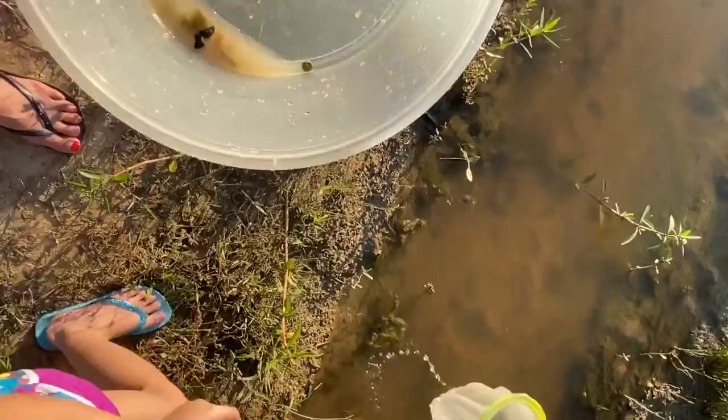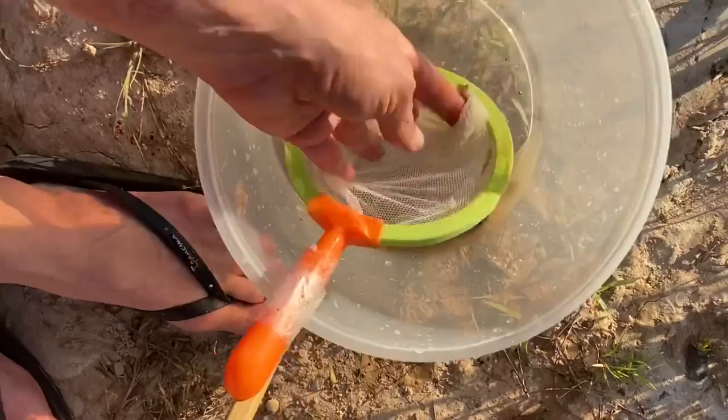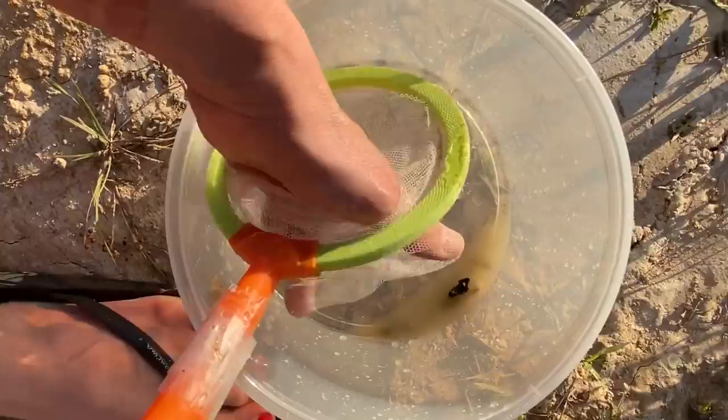Did you get another one? I thought I got another one. Whoa. Wow. Look at you. Miss Minnow Catcher. There you go, you got three. Huh. You're good at this.